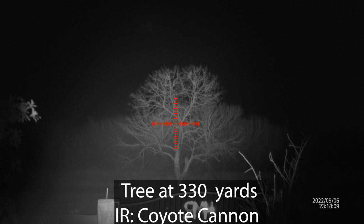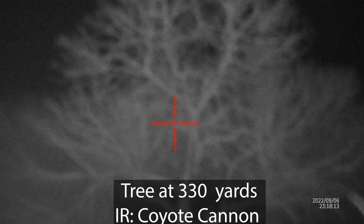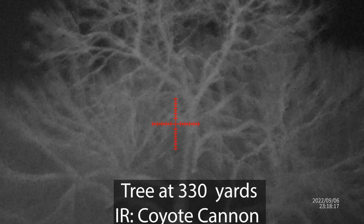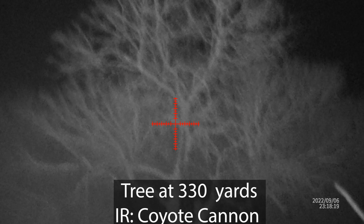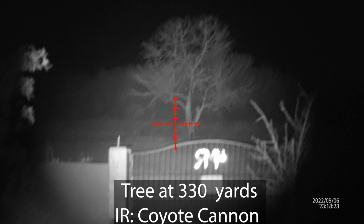Now, I'm not necessarily focused on the trees just yet, so I'm going to focus in and make sure you guys get the absolute most resolution possible. But there you have it. For digital night vision, guys, that is a pretty phenomenal image that I'm getting out of this optic.